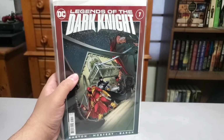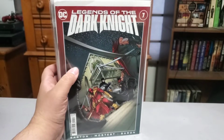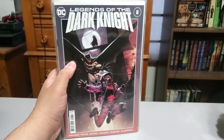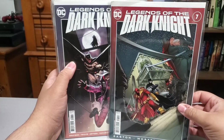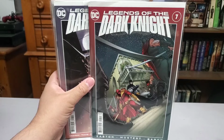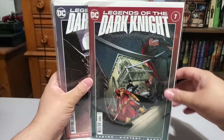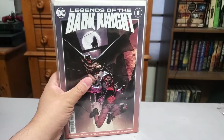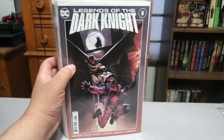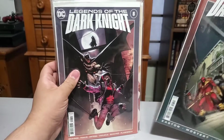It looks like this one we got an Azrael and Ra's story, so cool. And I'm guessing this is the end of that one, or is it a one-off? Legends of the Dark Knight has had mini stories that last like 2, maybe 3 issues at the most. So yeah, we got one here that's giving me a Scarecrow vibe up here. I don't know who that is. Guess we'll find out. Again, why are there 2? Because one is November, one is December.